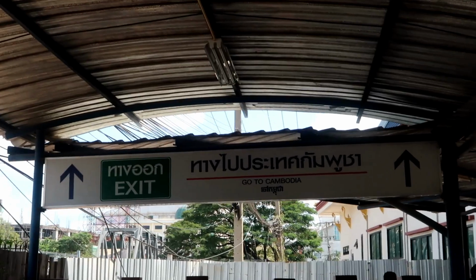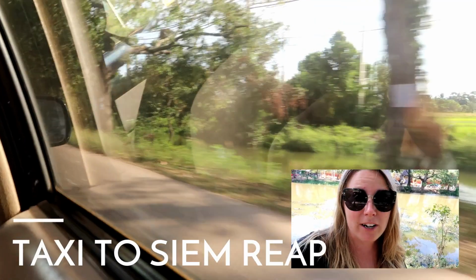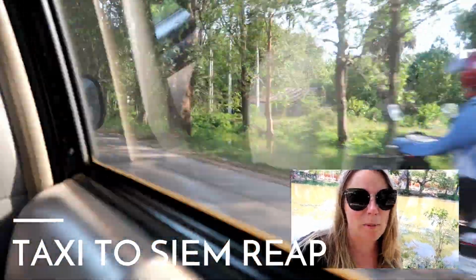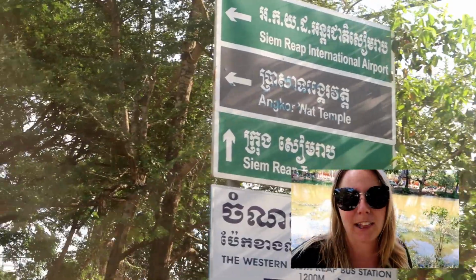Train station is about 6 kilometres from the border, so you have to take a tuk-tuk, which costs about 100 baht, depending on your haggling skills. And now hopefully I'm at the border and I'm going to go through into Cambodia. And then you take a free shuttle bus to the bus station, which is a couple of minutes away, and then from the bus station you can either take a bus or a shared taxi.